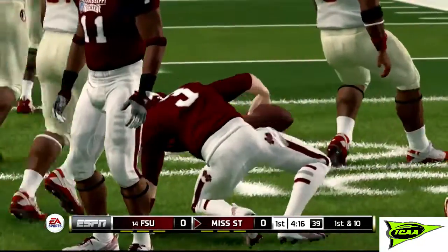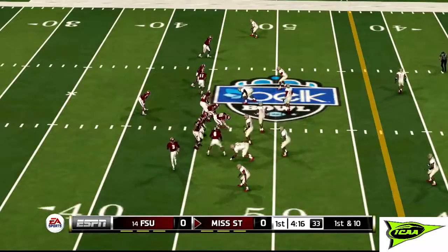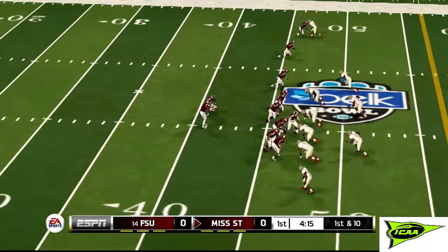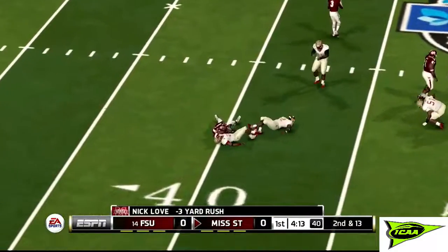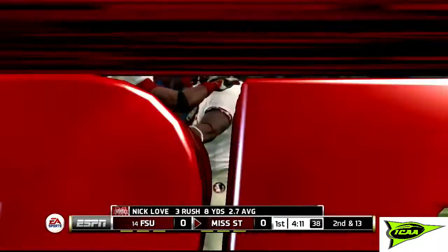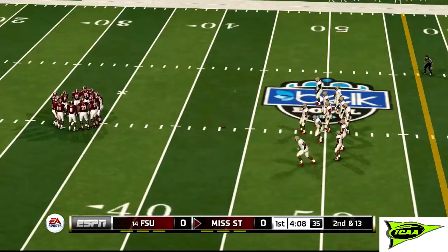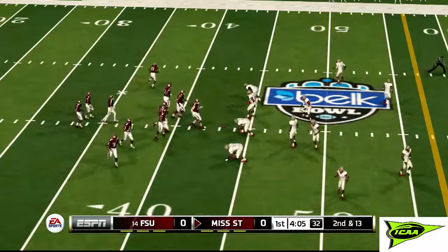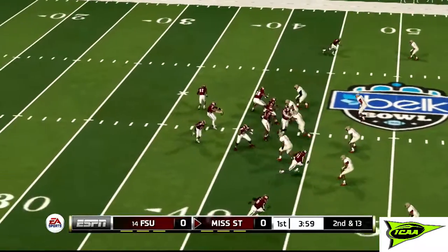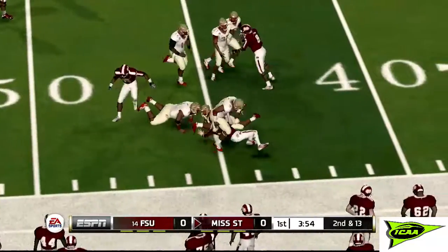Slides down. They go with a run, and he's brought down in the backfield. Second and 13. Ball on the 43. He scrambles. Slides down to the ground.